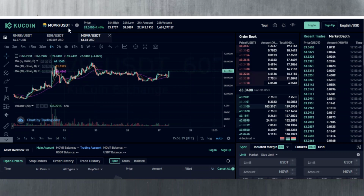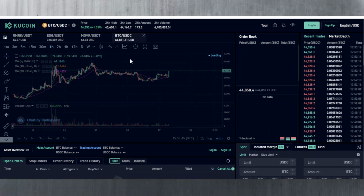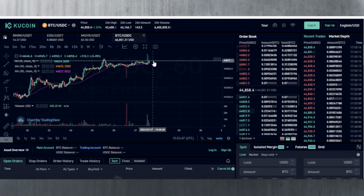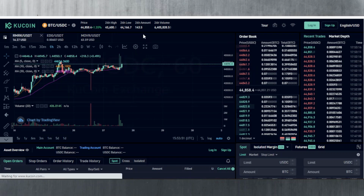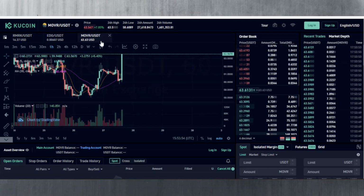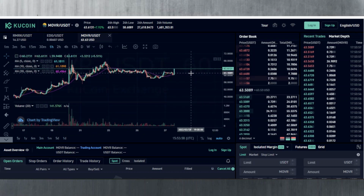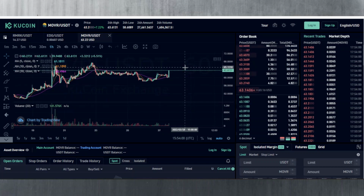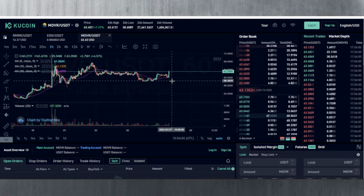I haven't taken a look at Bitcoin's price here. Let's take a quick look at Bitcoin's price just to see if that's the reason. I'm assuming it is. Let's look at the BTC USDC chart here. Yeah, it looks like we are picking up here with Bitcoin. Because of this, we're likely seeing Moonriver perform the same here. Look at this. This is really nice. Okay, so 64 bucks probably now, heading towards that area anyway. So yeah, Moonriver is going to be holding, I think, around this area.